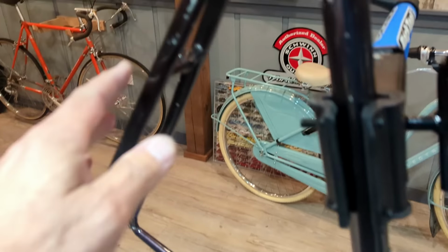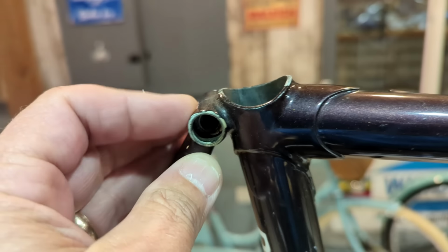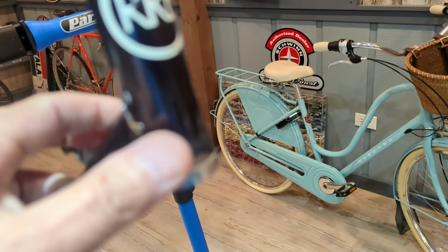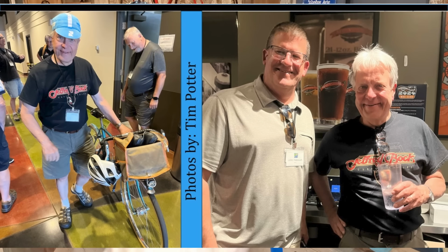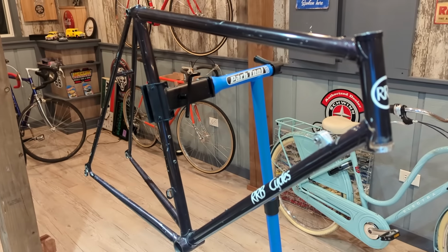Pretty cool. It's got some aero stays, fastback stays. Got to find that seat bolt, binder bolt. Ought to be interesting. It's a little bit of a rust bucket. Needs a little bit of help. But this one's going to Jeffrey Bach, so I'm kind of excited about that. He's going to paint that for me, and we got to come up with a color scheme for it.